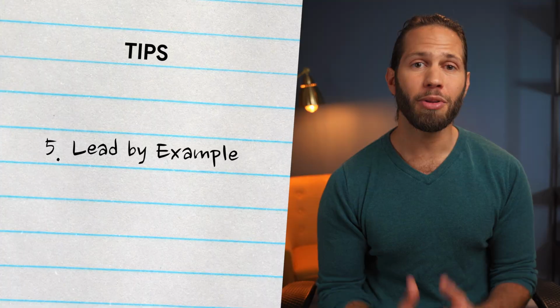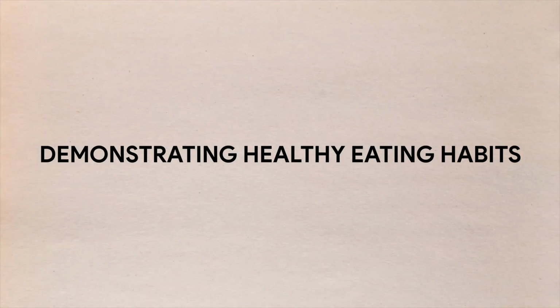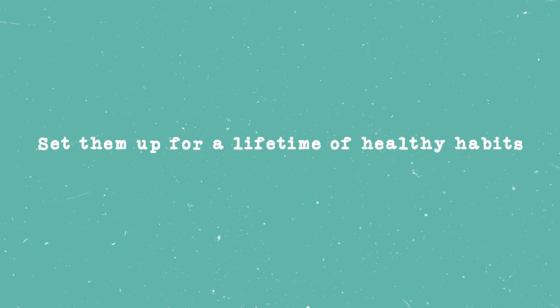Children learn by example, so be a positive role model by demonstrating healthy eating habits and listening to your own hunger cues. By teaching your child to tune into their body's cues and understand the different types of hunger, you can help them develop a healthy relationship with food and set them up for a lifetime of healthy habits and emotional well-being.